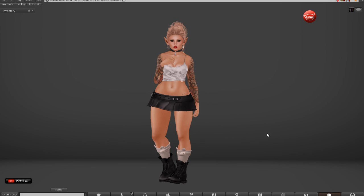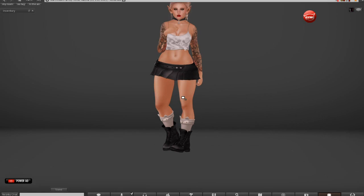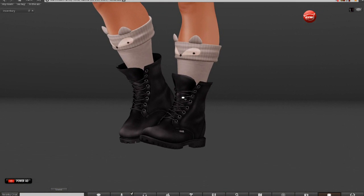But before we get to that, let's touch base on my overall look. Then I have information about the head and a couple tutorials for people out there that have asked for them. So first up we have the outfit. We're going to go from the toes to the head.